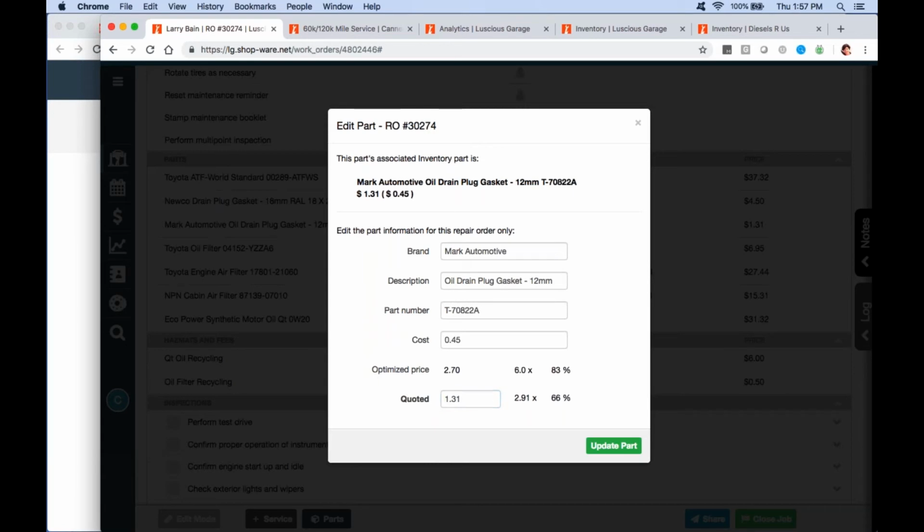You also have the opportunity to view the suggested optimized price for every single part on your RO if you wish. So this is, I want to go in and look at every single part, make sure I'm selling it correctly. In that context, you also get to see the optimized price here. So again, the truth telling: okay, I'm going to sell this part for 1.3, but I really should be selling it for 2.7.